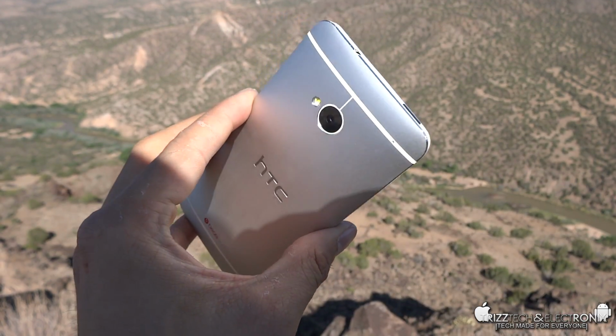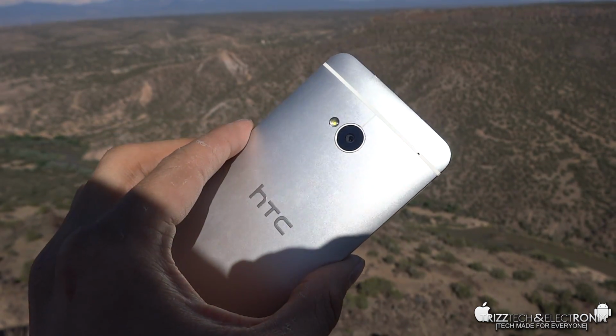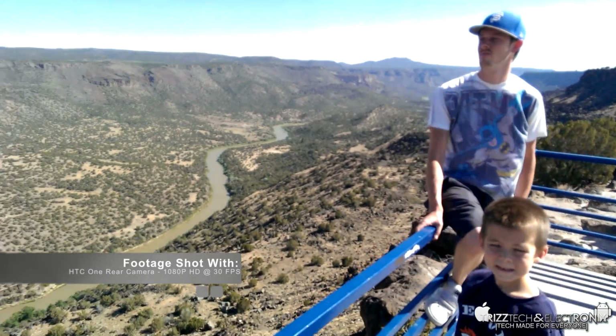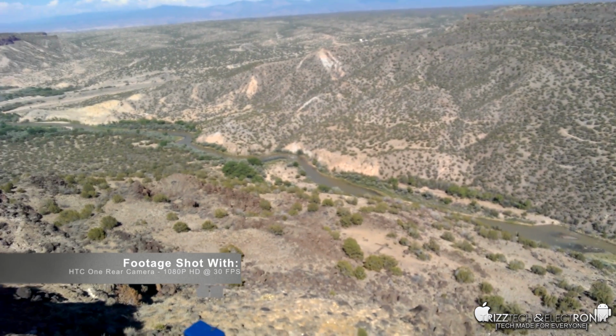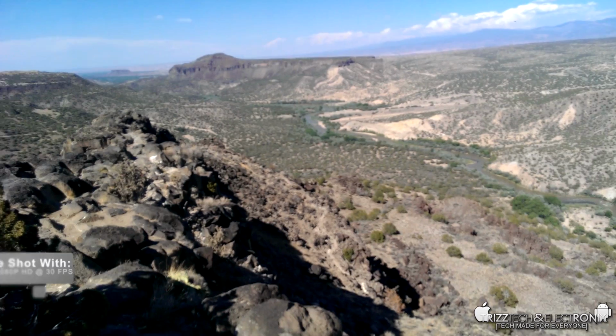Now the fourth feature that I'd like to talk about is the rear-facing camera. I'm not going to beat a dog to death and talk so highly of the 4 UltraPixel camera, but I do want to touch on something a little bit different, and that's the video quality of this device. It is absolutely awesome. It pretty much has replaced my point-and-shoot camera with the rear-facing camera here on the HTC One. This is White Rock Canyon, and this is filmed at 1080p at 30 frames per second with the rear-facing camera on the HTC One.